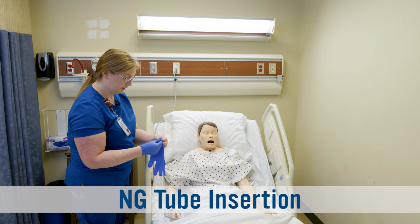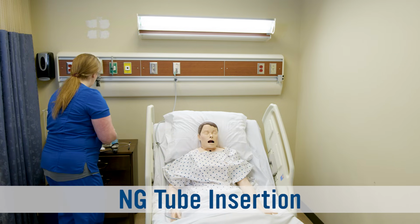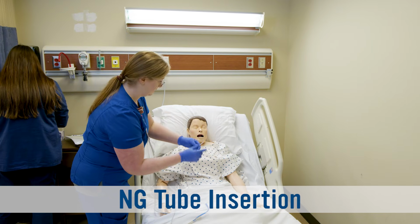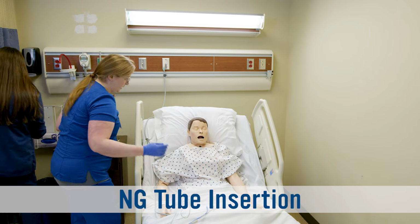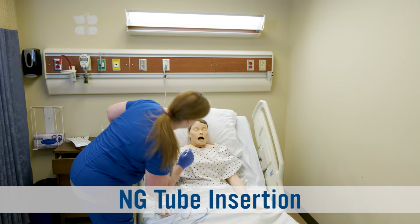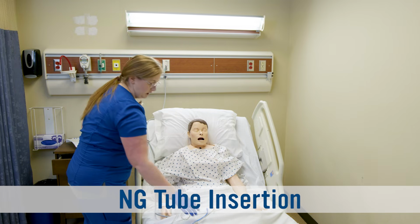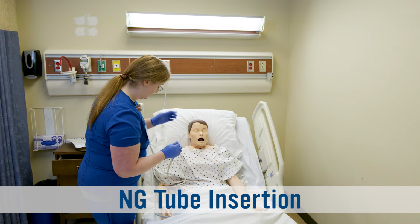So just need some clean gloves. I'm going to go ahead and measure so I can put it in the appropriate length. Let's go ahead and look in your nares, make sure we see which one is more patent. We can check a gag reflex as well, making sure that that's present. It looks like your right nare is more patent, so that's the one we're going to go down.